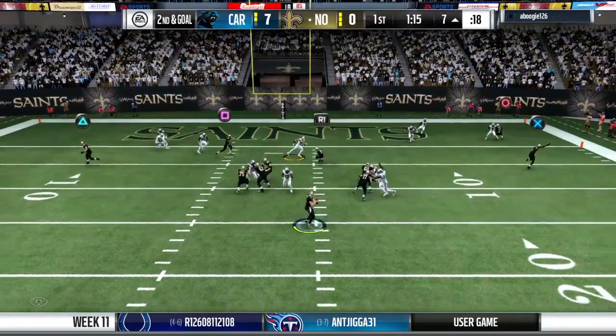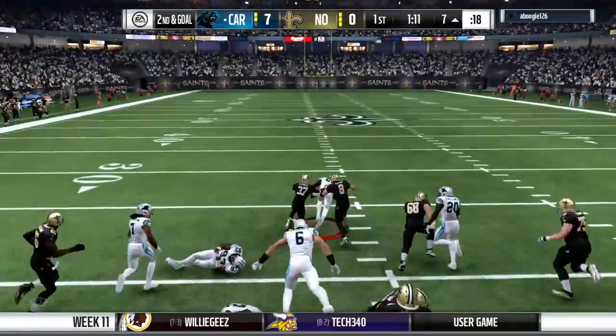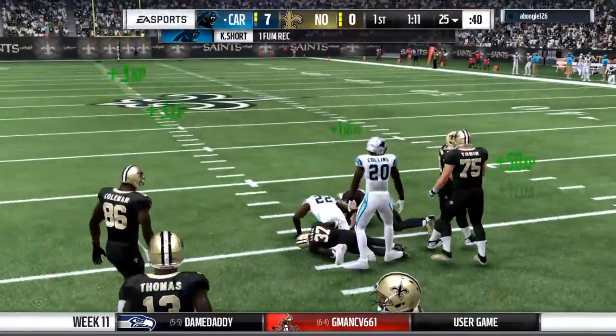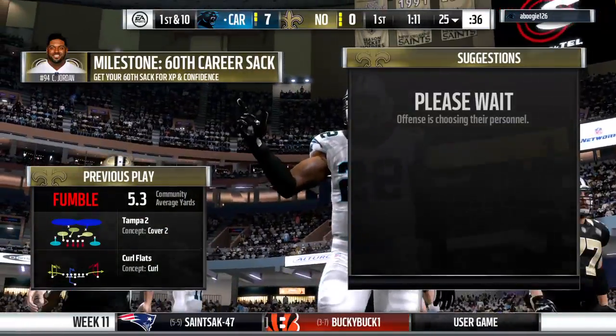Carr to throw on second down. And now the ball's out. Carr lost it. Fumble. And the return will stop right around the 25. Here come the Panthers now, set to take over on offense.